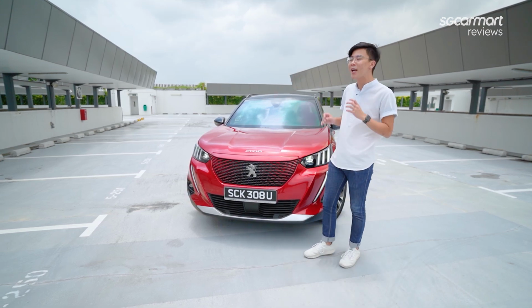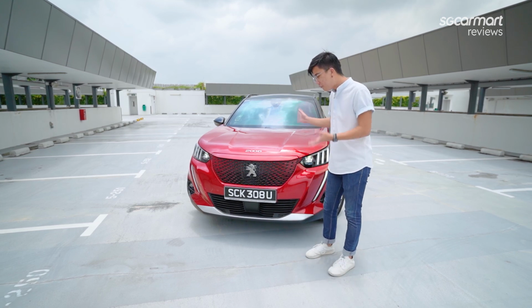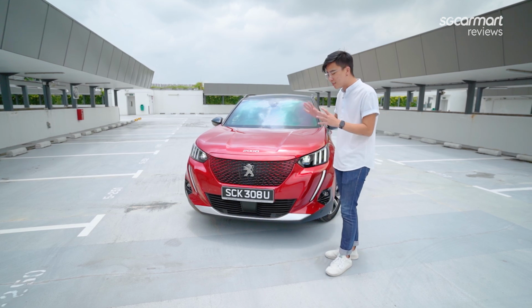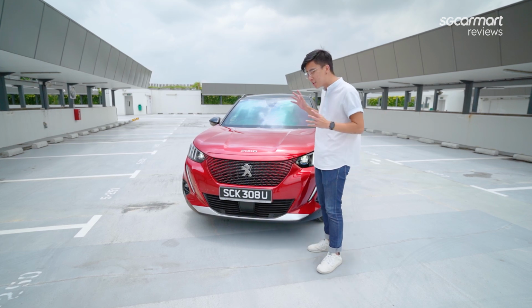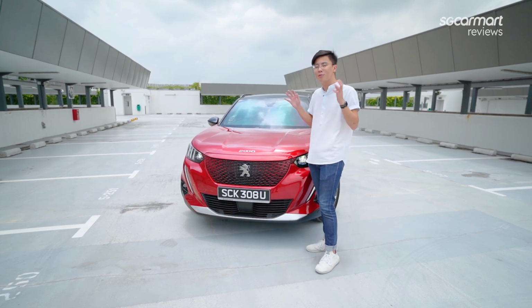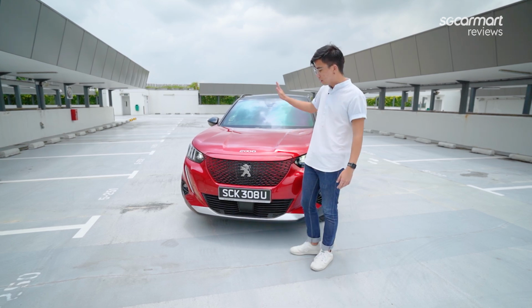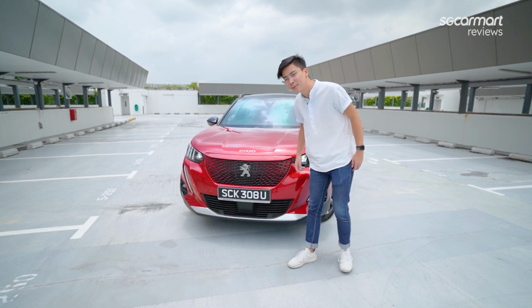Today we are taking a first look at the all-new Peugeot e-2008. On first glance, you probably can't tell that this is the electric version, but there are some key differences, and a big point to highlight is that this is actually Peugeot's first ever EV in the Singapore market. So if you're looking for a Peugeot EV, this is pretty much the only one to get right now. Let's go find out what's different about this car.